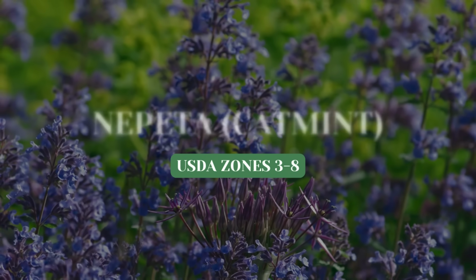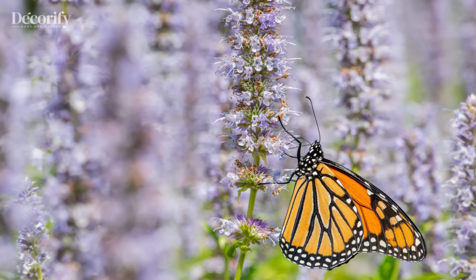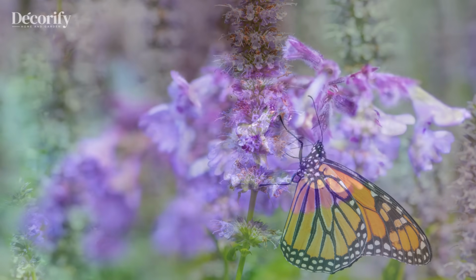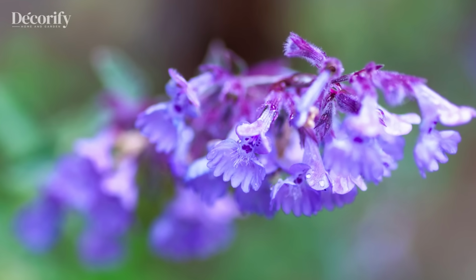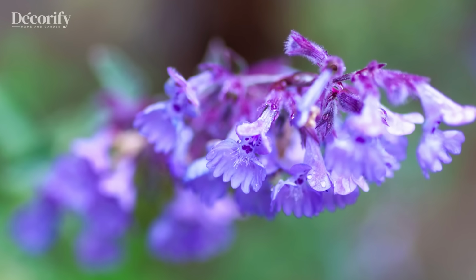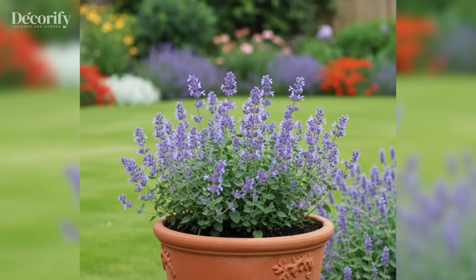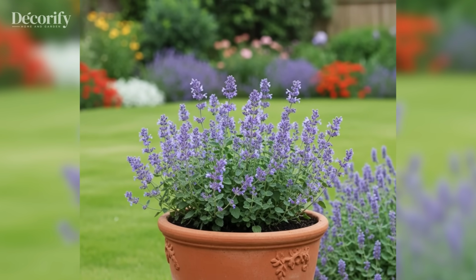Nepeta is one of those plants that looks romantic, but is secretly tough as nails. With lavender blue blooms and soft gray-green foliage, it flows over the sides of containers like a living waterfall. It's long-blooming, pest-resistant, and beloved by pollinators.